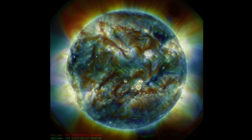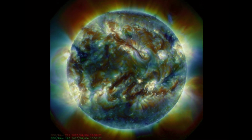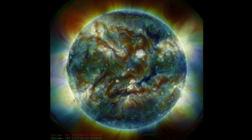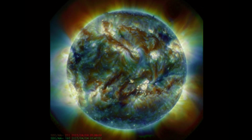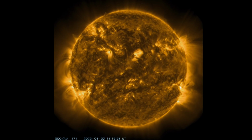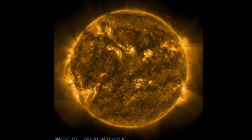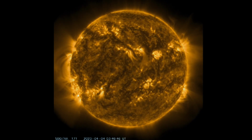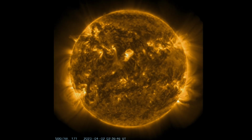Looking at multispectrum, still an interesting plasma filament line across the northern hemisphere. Going to be keeping an eye on the next 3 days. Other than that, not too much was thrown our way. No CMEs and no major solar flares. Having a look, 171 angstroms here. Little plasma tornado spinning in the northeast region. That was that plasma filament we are observing in 304 angstroms.